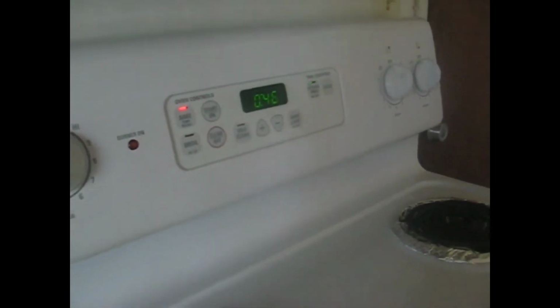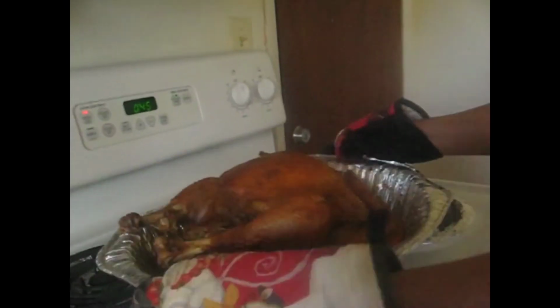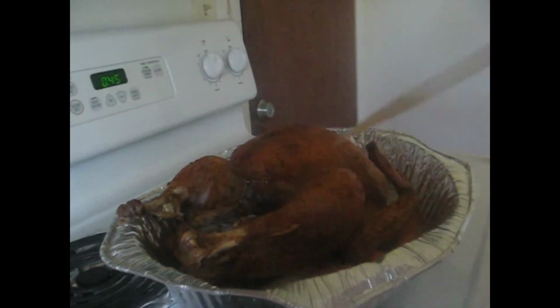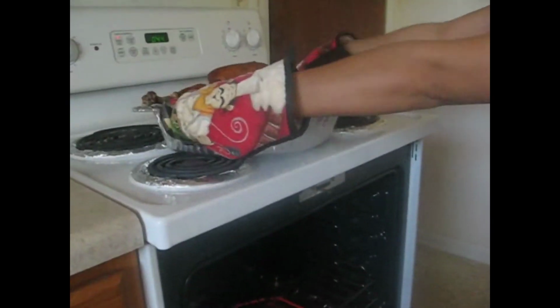It's been about 20 minutes or so. Just go ahead and baste the turkey once again to give it extra flavor. Back in the oven it goes. 44 more minutes. About 20 minutes have passed.